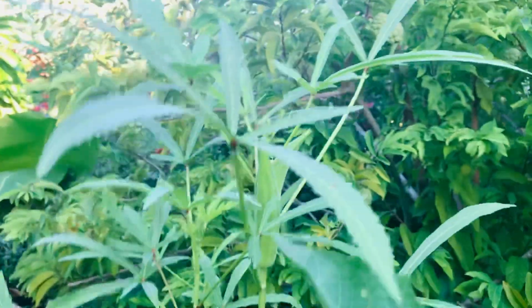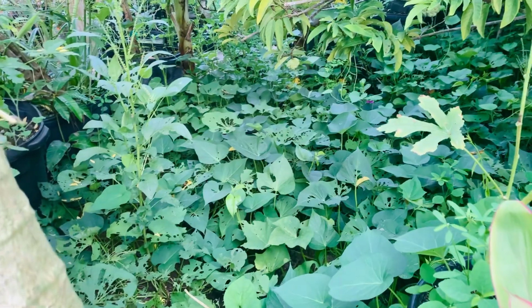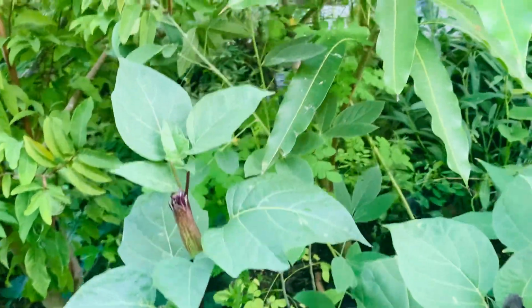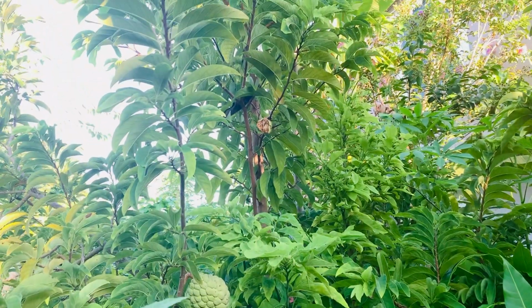All right, let me see. This is her ground right here, full of sweet potato. I'm planting a pile of sweet potato now. I don't know when they're ready, I need to check. But I need to check my sugar apple. I need to check every day to see which one is ready or not.